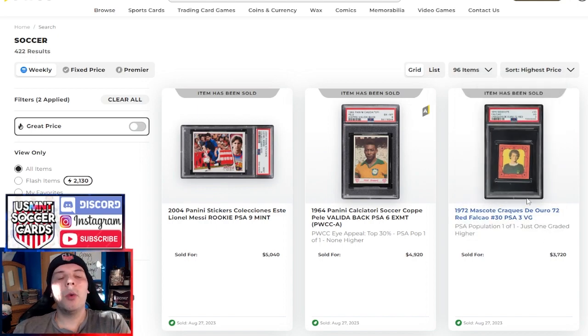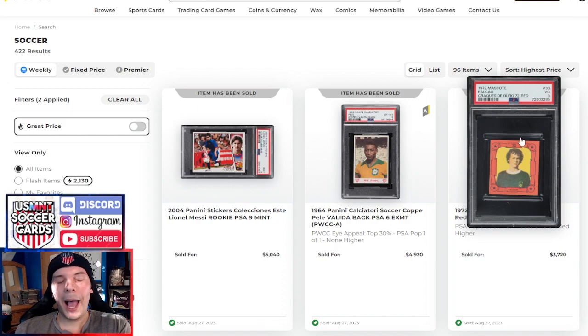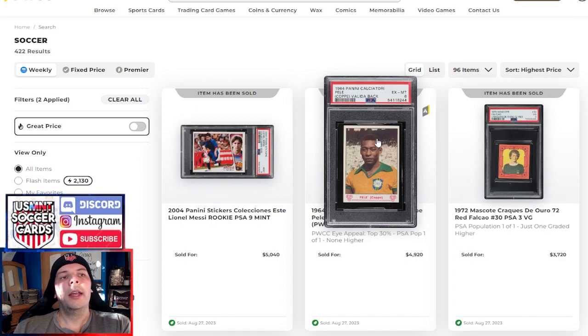Went up to $37.20 from what it sounded like in the Discord. A lot of people eyeing it, but not a lot of people eyeing it at this number. Obviously just takes 2. Next to that, we have a Pele. This is the 1964 Panini Calciatore with the Velita back.